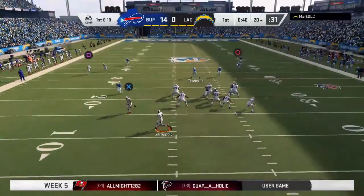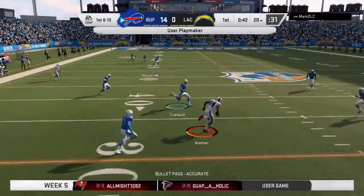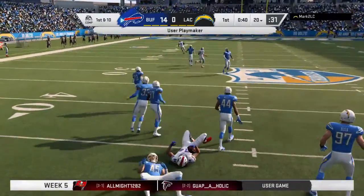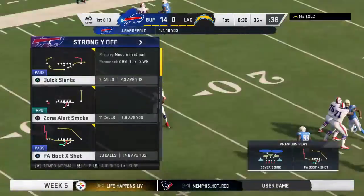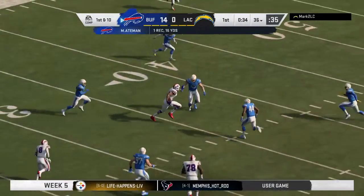Now a play fake here on 1st down. Got an open man, it's Aitman. And he's taken down, but able to slip across the 35. 16 yards there, and the Bills have a first down.